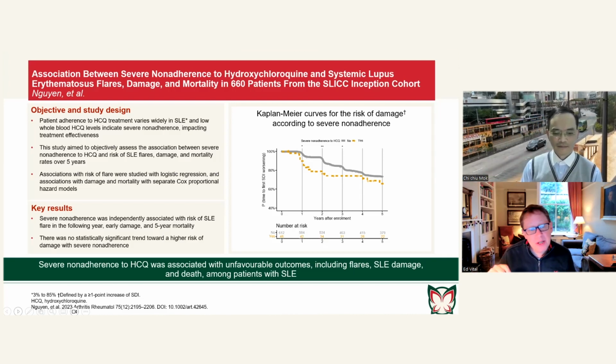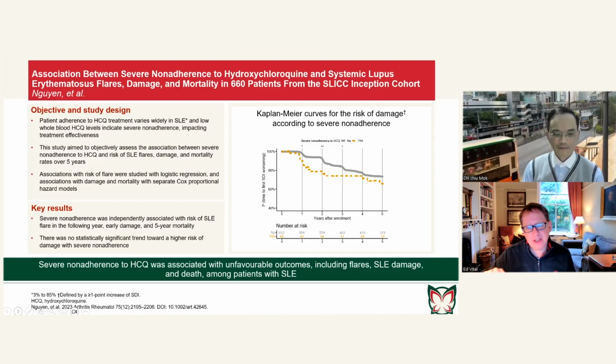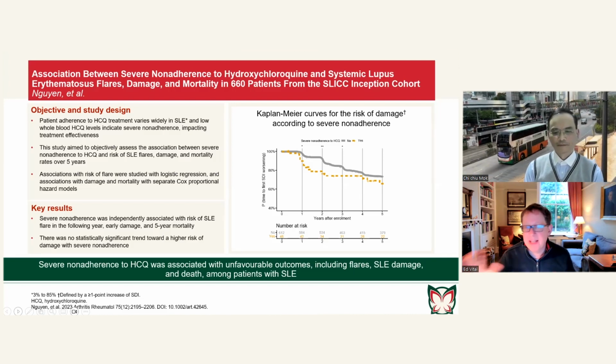And also, maybe if they're severely non-adherent to hydroxychloroquine, they may be doing other things with their health, not just the medicines they take, but also attendance at appointments or lifestyle factors. They may be less conscientious about that, and that may be the reason.